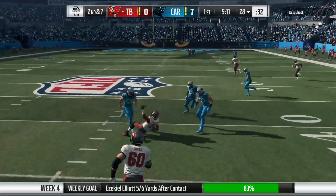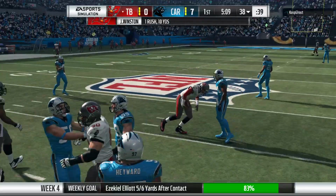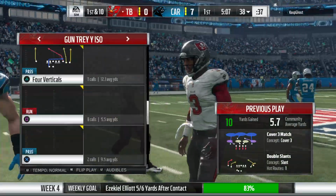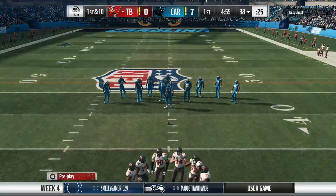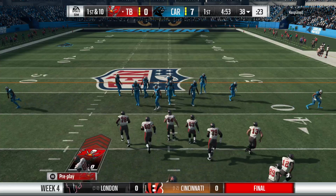Flushed out right. And he'll slide down to avoid the tackle. For a big guy, Jameis sure can move. Did a nice job there picking up the first down with his legs. He is tough to bring down, Jameis Winston.